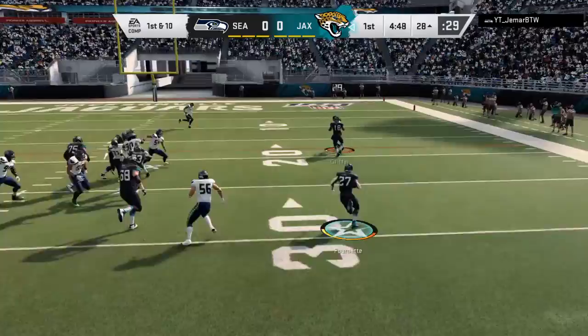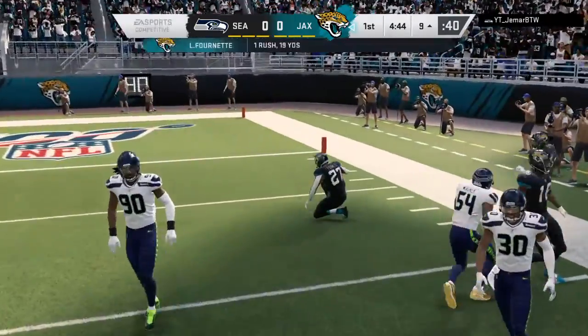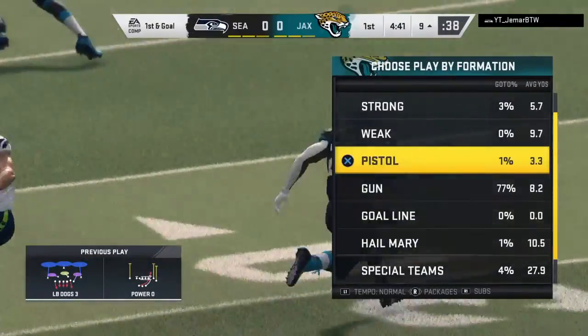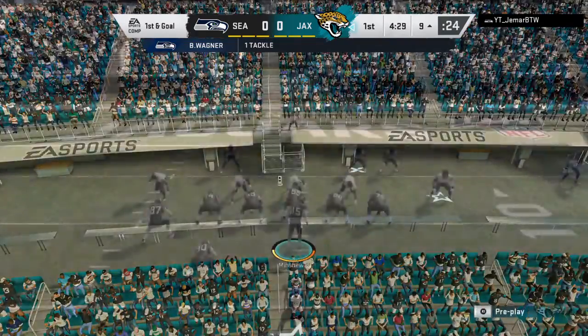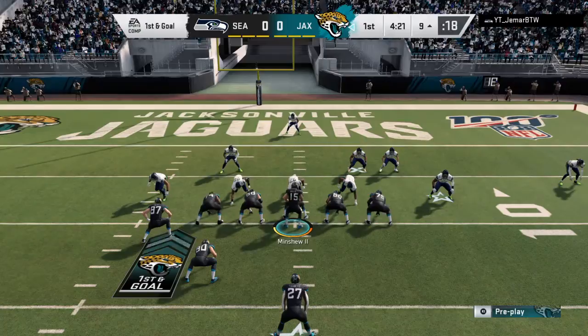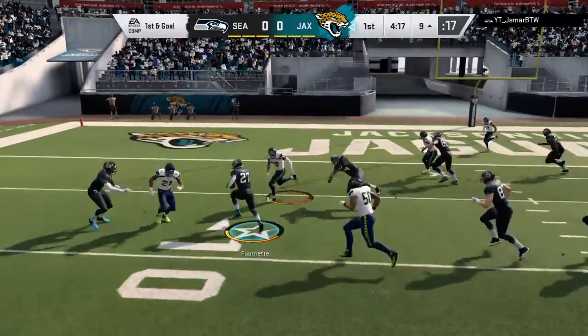On the ground, this is Leonard Fournette. And he gets it inside the 10 to the 9. That's good for 19 and a first down. And that's a run that'll energize an offensive line. They'll take that one all day long. Fundamental breakdown by the defense. You've got to be able to make plays on the edge. They'll try and run for it with Fournette.